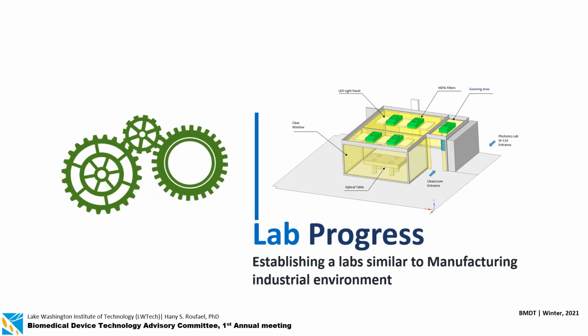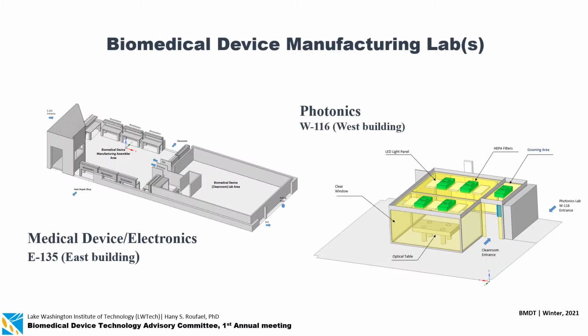Lab preparation progress. Our biomedical device manufacturing program is now prepared with two advanced laboratories. The main one is for electronics assembly training, and the other is for lasers and optical assembly related trainings. Both labs are equipped with the most essential tools and equipment for running the program's major courses. In the next few slides, I will show you some real photo examples.